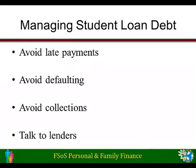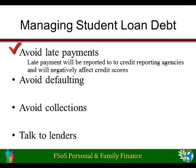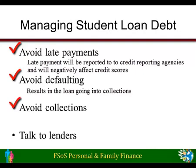When people are struggling to make ends meet, student loan payments tend to be the first thing people stop paying. This can have long-term consequences. Late payments on student loans will be reported to credit reporting agencies and will negatively affect credit scores, which will hurt a consumer's financial situation in the long run. Stopping payments altogether is considered default, which results in the loan going into collections. As we've discussed earlier, this can add additional stress to lives that may already be experiencing hardships.